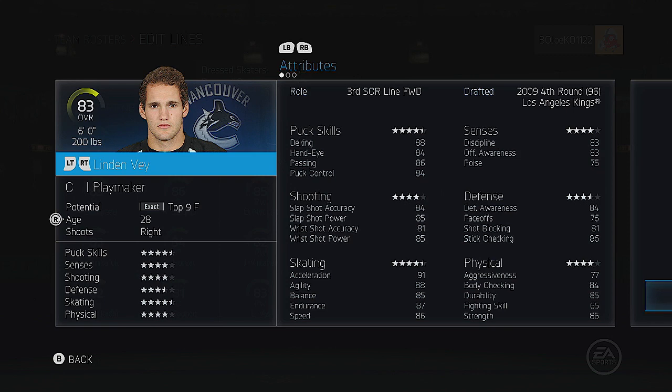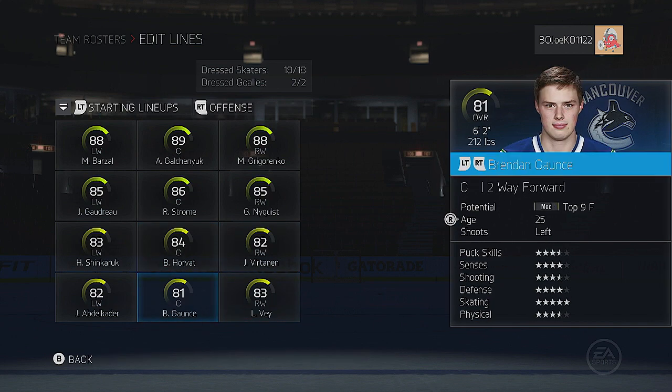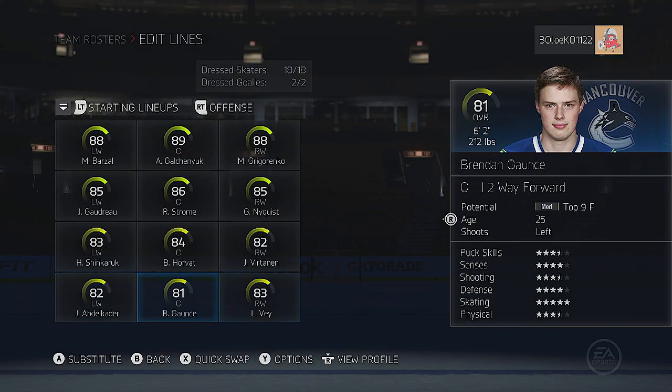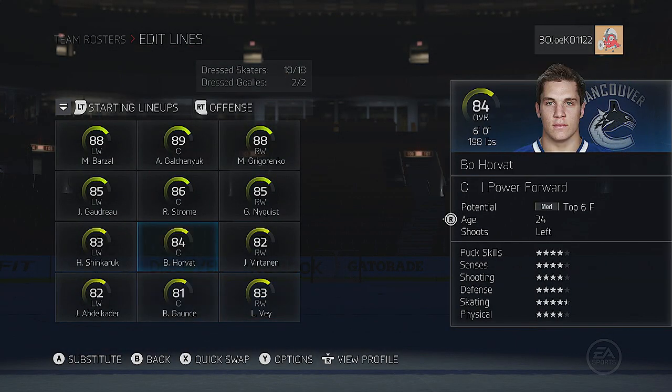And overall, I think our defensive team is fine, that we can get away with having one not so good defensive player on our team, because Gaunce can definitely pick up for that, and Abdelkader can pick up for that as well. Their defensive categories are much more balanced than Vey's is. He's more of an offensive type scorer, but for fourth line duty, he's fine right there. I'd rather give Virtanen time than Lyndon Vey, give him time in the third. So that's what the offense looks like.